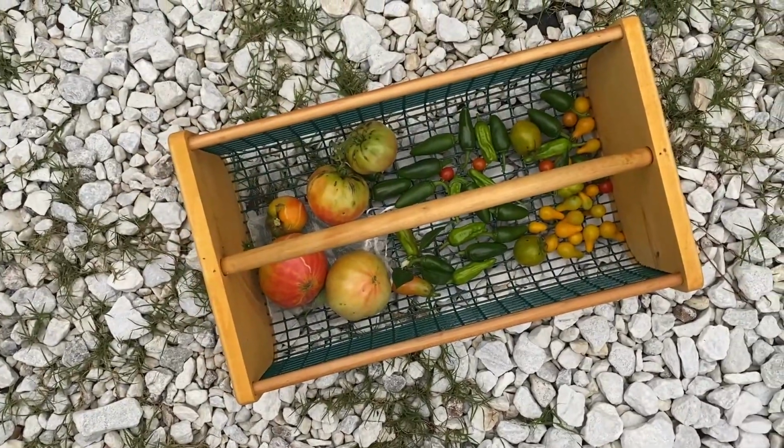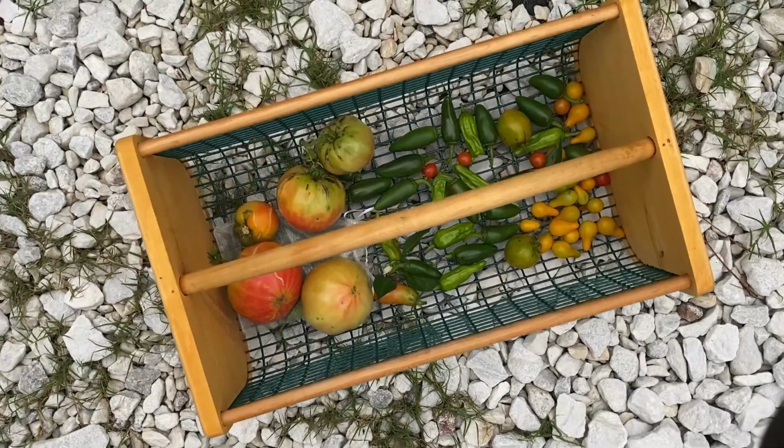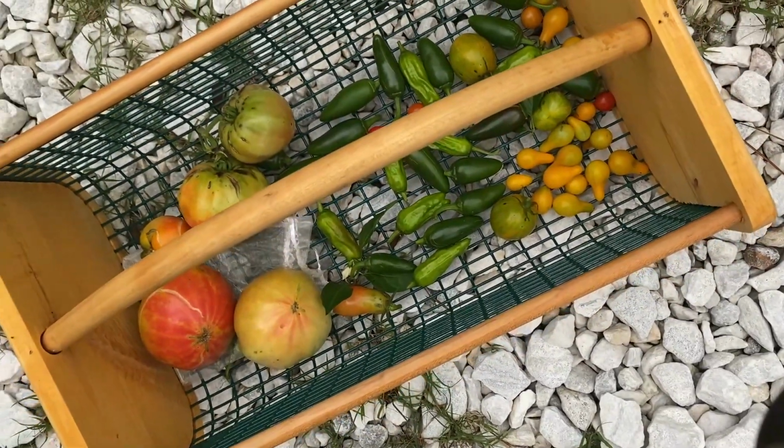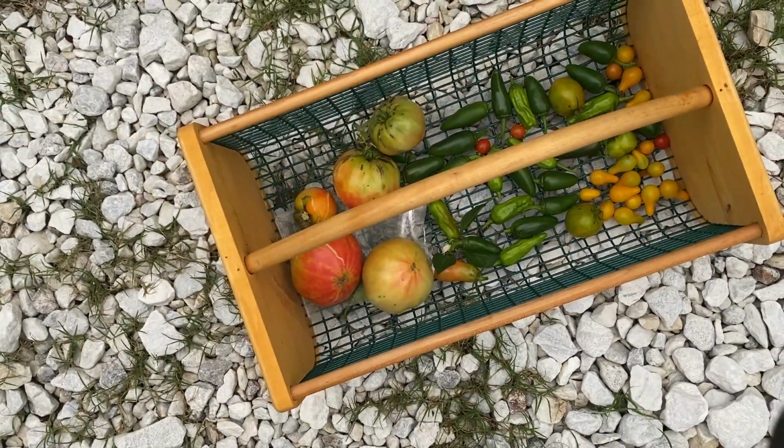This is everything we've harvested so far. So we got some tomatoes, some jalapeno shishitos, and a bunch of cherry tomatoes. So good rainy day harvest.